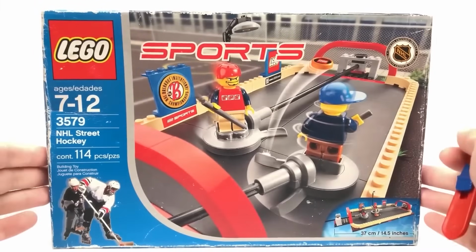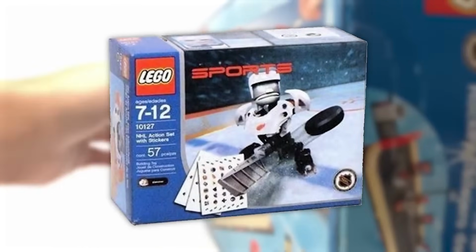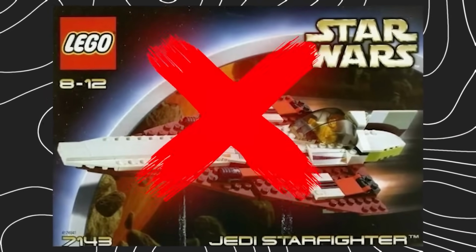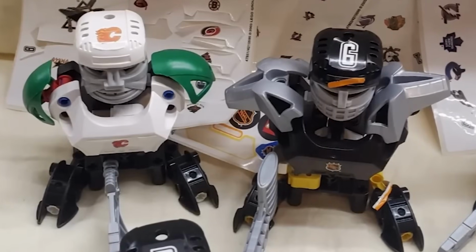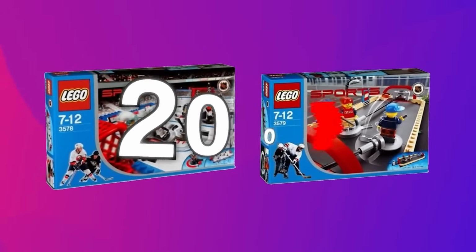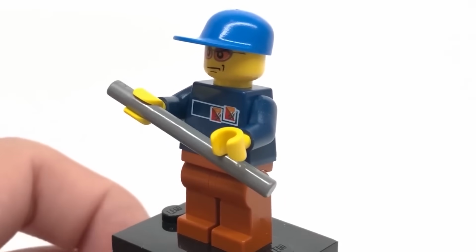Back in 2003, the first ever LEGO NHL set released, which was huge for back then. We're talking over 20 years ago, when LEGO Star Wars didn't even have much of a name for itself yet. The first set came with only 59 pieces, and was just a model of a hockey player on the ice. Next year though, in 2004, 2 more sets would be released in collaboration with NHL, and they were way better than the one from 2003.